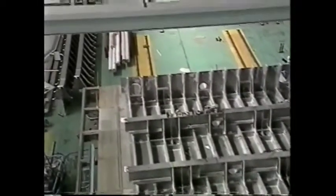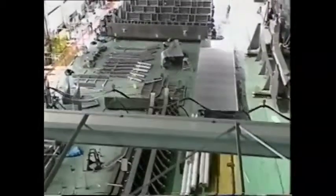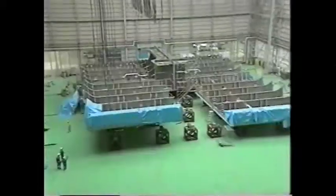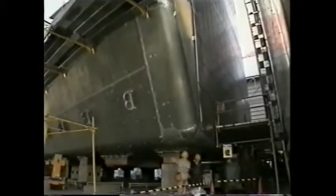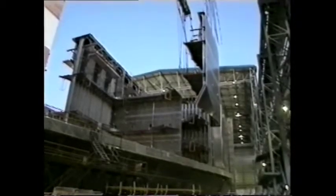The construction of the aluminium tank moves through the sub-assembly and assembly processes, advancing onto the block assembly. The completed blocks are carried to the erection shop, where the final assembly of the tank is completed. IHI's industry-leading block construction technology plays a pivotal role in this phase as well.